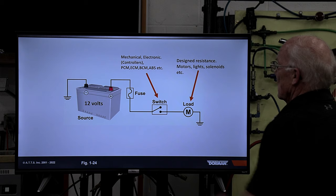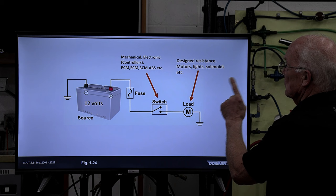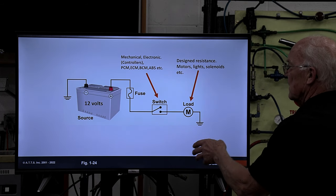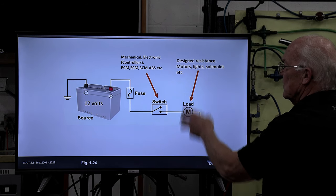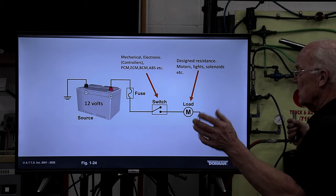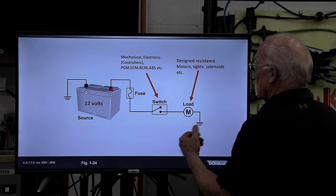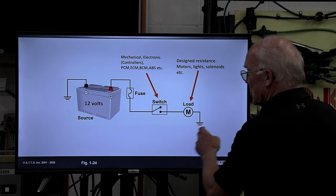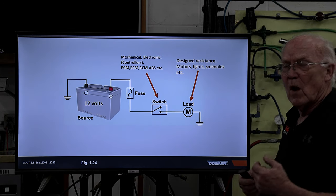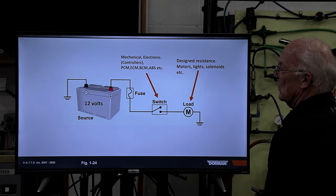And then of course you've got, now I said here, a designed resistance. I don't care what you're doing here, motors, lights, solenoids, and so on, some engineer designed that in. And without me getting too far into it and trying to make it a huge thing here, unfortunately, you guys know that between here and here, or between here and here, you could have some issues, and that's that unwanted resistance, because this is, again, a designed resistance over here.